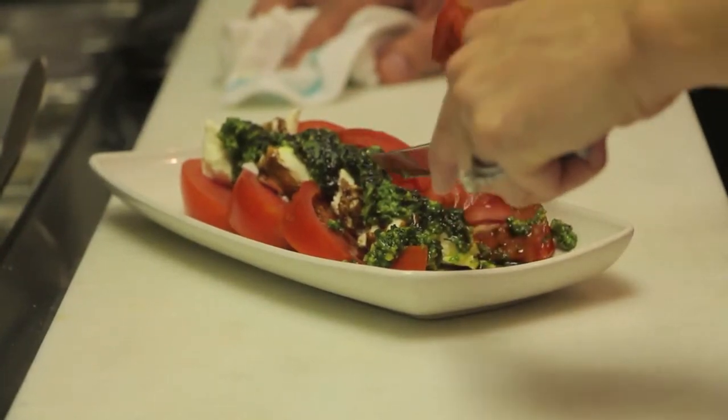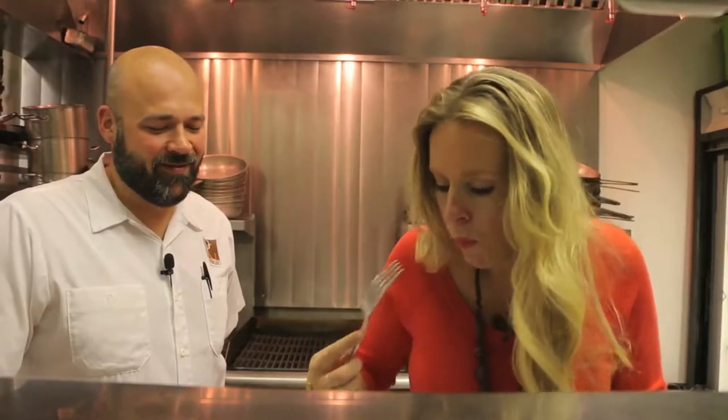Hopefully I don't make too much of a mess here, but really, who cares? This is one of my favorite menu items for a reason. It's sweet, it's salty, it's creamy, and the tomatoes are delicious. It's so nice that they're local. I'm just gonna eat this whole thing over here.